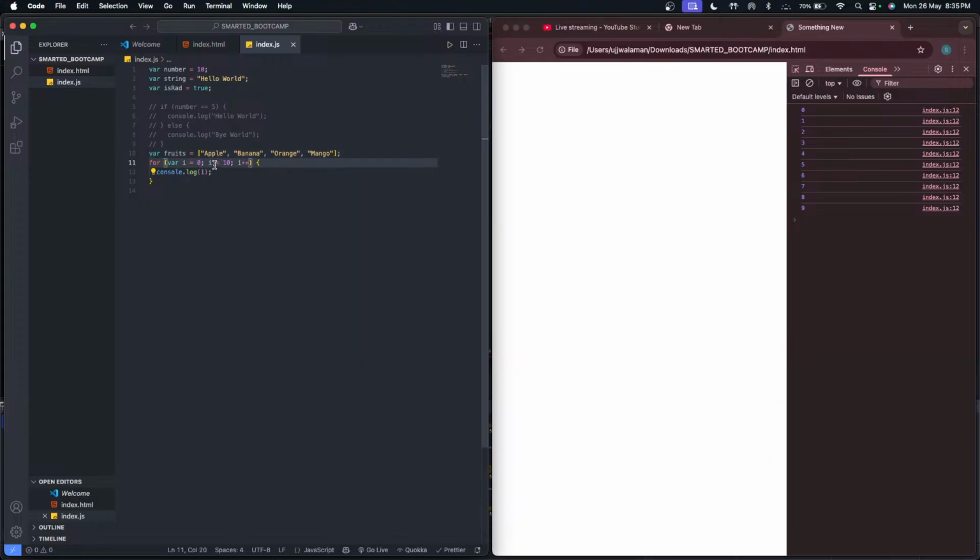Now the length should be fruits dot length. This I should actually be less than fruits dot length, and then I is incremented every time, and then we can console log fruits, and index I. Okay. So what is the logic right here?